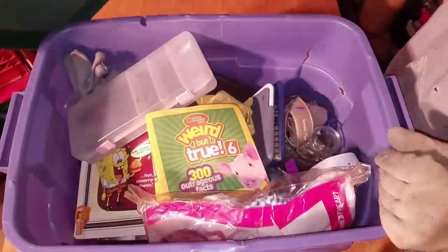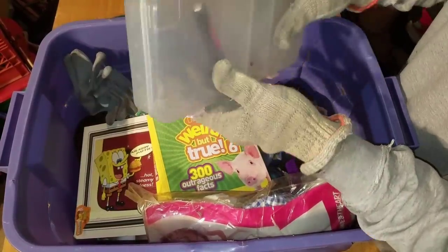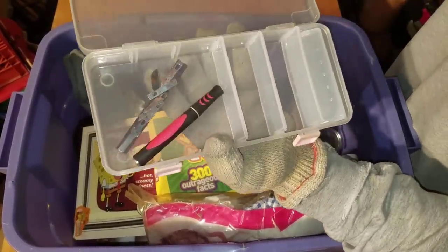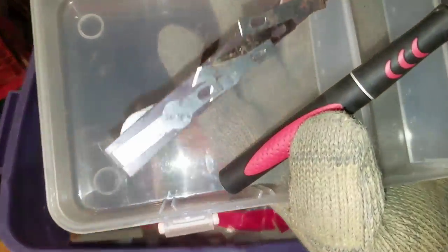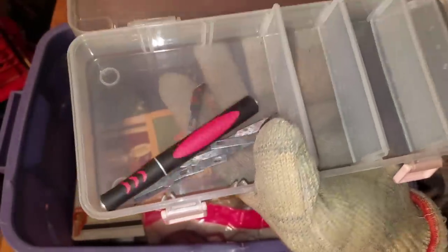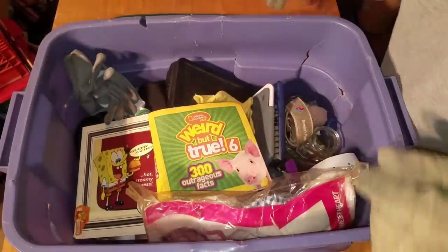We got a nice tote here. Let's bring it on up. Okay, first thing we have looks like a little fishing box. Here we go. Nope, not a fishing box. This is like an X-Acto razor. See all the razor blades right there on the magnet? And there's your handle. So what they would be doing with that, your guess is as good as mine. What do you think?